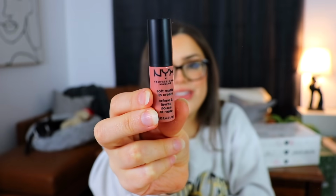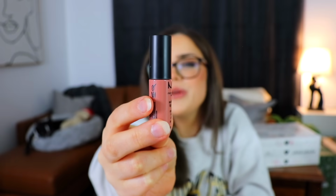What do you know? Day number 21 here, we have yet another soft matte lip cream. This time it's in the shade Stockholm. Hopefully not like the Syndrome. But this looks like a nice shade. This looks really pretty. Again, maybe just a tiny touch on the orange side for me.